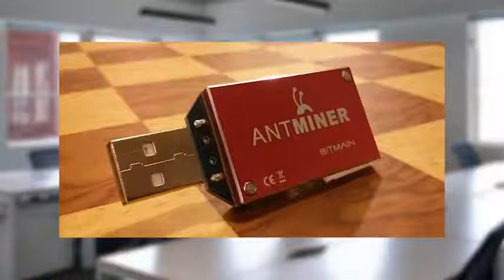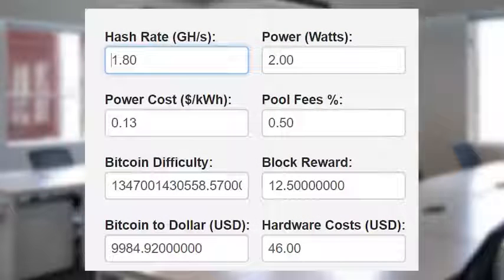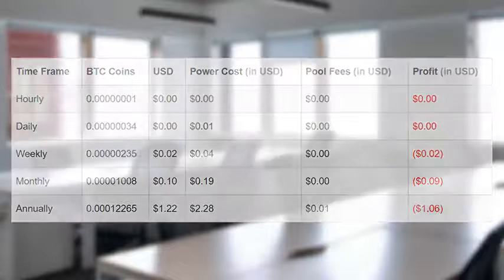So let's go ahead and start things out with the Antminer U1. Now, I've made a lot of videos about the Antminer U1, so if you want to skip the first few minutes of this video, please feel free to skip ahead to the more power-intensive miners. The hash rate for the U1 is 1.8 gigahashes per second. It uses 2 watts of power, 13 cents per kilowatt hour, pool fees 0.5%, and the hardware cost here is about 46 USD per miner. As you can see here, the profit per year using an Antminer U1 would actually be a loss of $1.06. Not really worth your while.